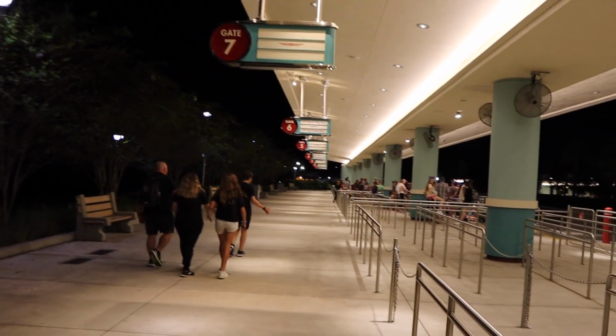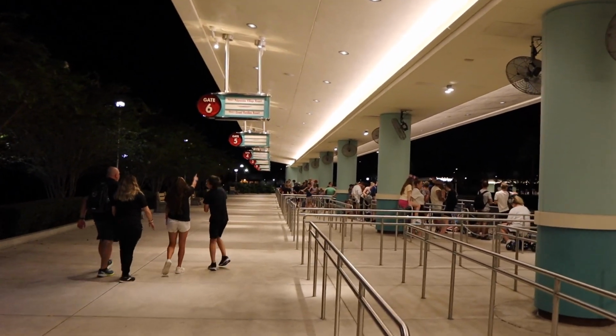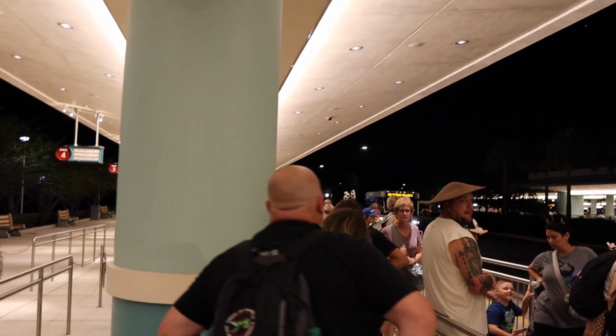Okay, so I'm at the bus stop for Polynesian Village Resort. Let's see how long it takes. Hopefully not too long. All right, so I literally walked up and the bus is pulling up right now. That was pretty nice for timing. Passing by Magic Plaza one more time on the way over to the Polynesian Village Resort.